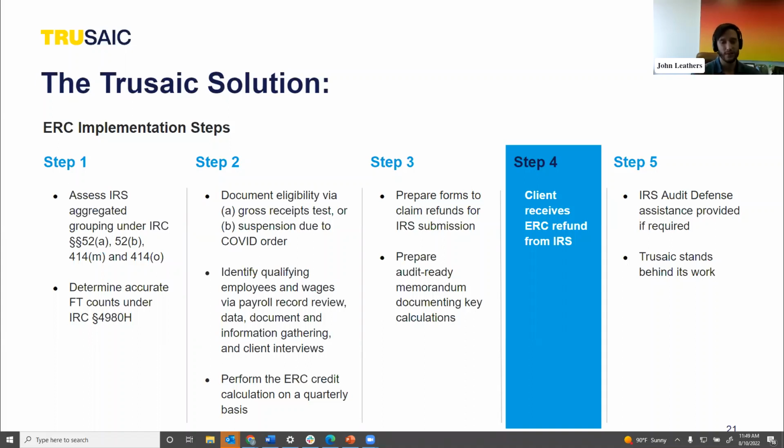Now, the second reason why I would tell you to have some expedience here is that Congress has already one time reduced the qualification timeframe of the credit. And so originally you were allowed to claim the credit through the fourth quarter of 2021. They reduced that, and now you can only claim it through the third quarter of 2021. So you could originally claim it for 7 quarters, now only 6.